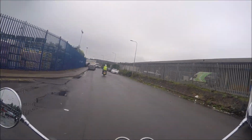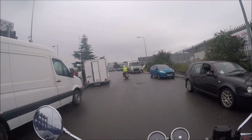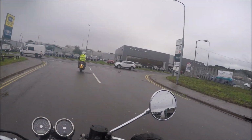Right, riding position. Very upright. Legs are slightly bent back, which I find very comfortable. Foot pegs are a nice height. Handlebars are quite wide and tall. As you expect, it's an upright bike.